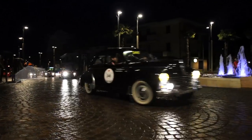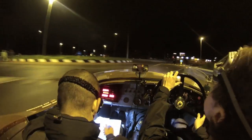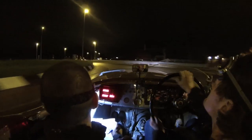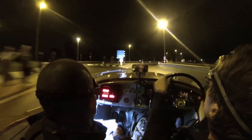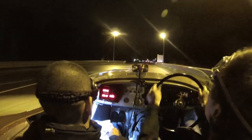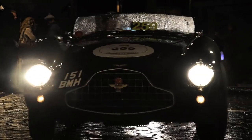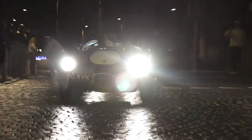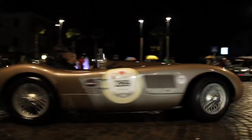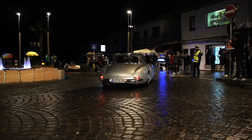Then it begins to rain and rain. The first regularity stage is a total shambles. We have no idea what we're doing, and we're placed 400th overall. We are officially bad at going slowly, and we are very proud. Later in Verona, we have a massive dice with a Porsche 550 Spider, a few million quid's worth itself, brushing the tablecloths of the bars in places.